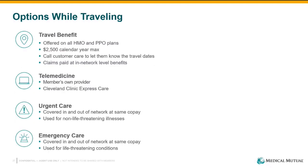So members have many options while traveling. Again, I've touched on this, but our Travel Plus benefit does provide members with access to out-of-state care at an in-network benefit level up to that calendar year maximum of $2,500. It is important for members to know they must contact our customer care department to let us know the dates of their travel. That way we can flag our claims system so that as we see these claims coming in the door, they would be processed under that Travel Plus benefit level. So it is available again on all of our HMO and PPO plan options.